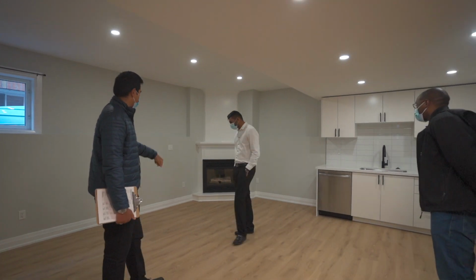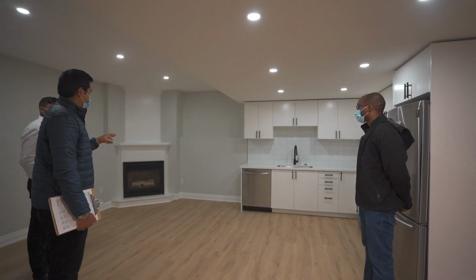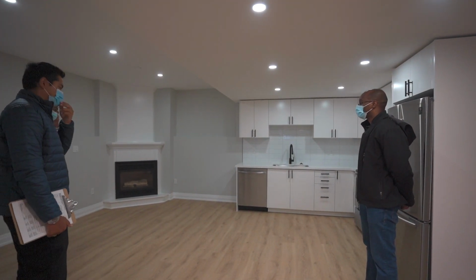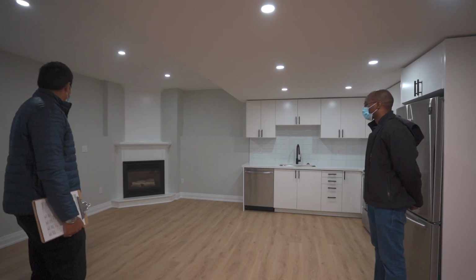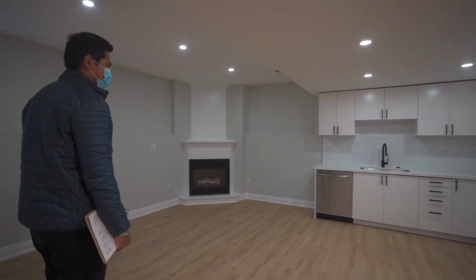That was probably the original fireplace, but it's a nice feature to leave if it's gas, because the basements can get colder or warmer, so they can kind of adjust the temperature, right? Based on how warm they want it. I believe this was a window that they added.